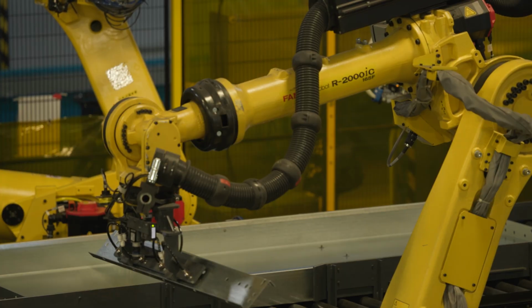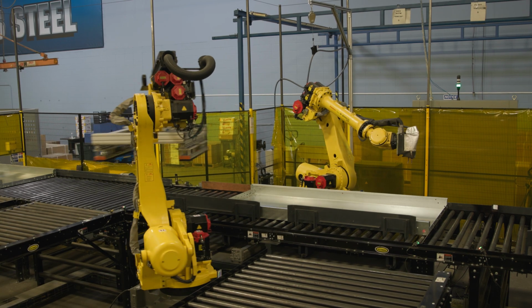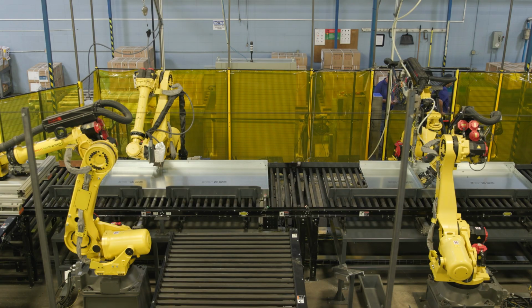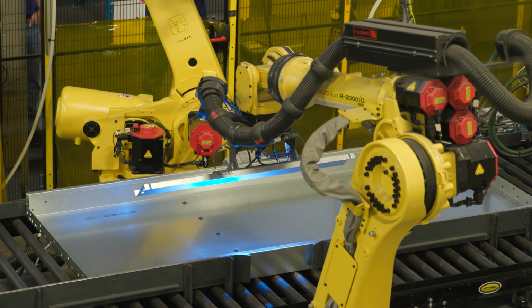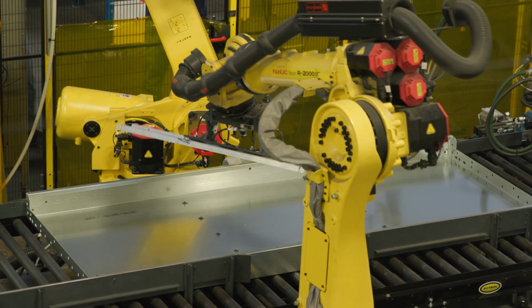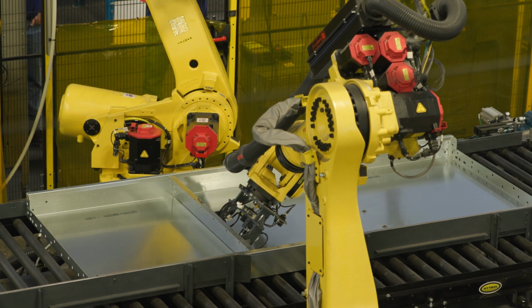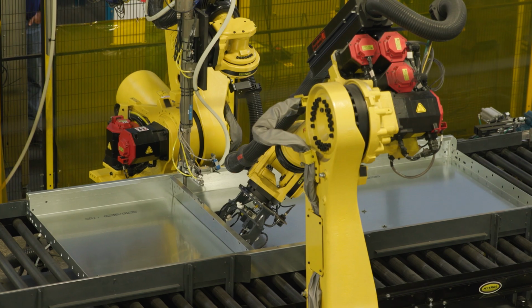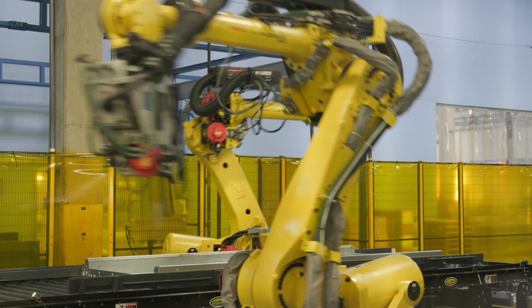All the robots are R-2000s with different options on them. The first robot includes FANUC vision and performs an inspection application. The second robot performs a stud welding application. The third robot is a pick and place robot that inserts a Z-rib to the pool panel. The fourth robot is integrated with a Weber nut driver, and it drives a nut onto the pool panel.